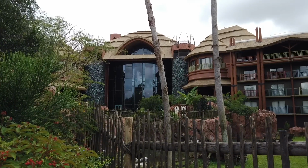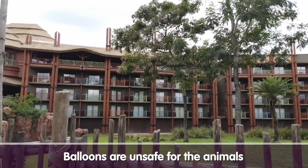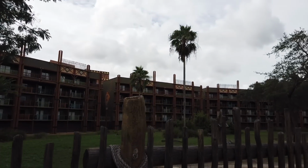Now, you do get the plus of the animals with the savannas, but there is actually one minus, which is that balloons aren't allowed at this resort. So just a heads up for you parents, if you buy a balloon in the park, you will have to check it with Bell Services for the duration of the stay. So that balloon might lose a little bit of its luster.